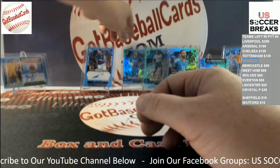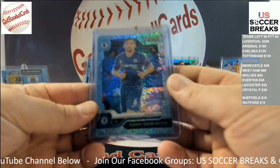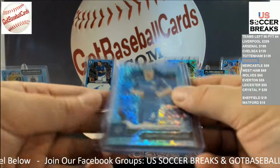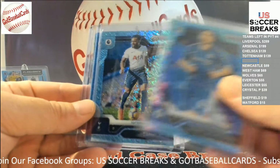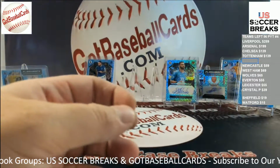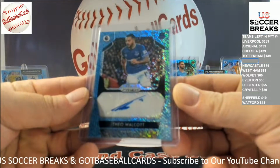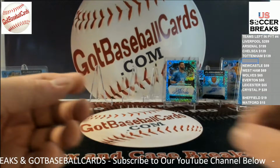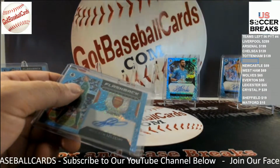Congrats. Let's see, had more Shimmers. Numbered to 8, we had Danny Drinkwater for Chelsea. And then we had Danny Rose for Tottenham and Chris Smalling for Man U. From there we had Everton, Theo Walcott. Autograph. Let's see the Wolves for last, I guess.